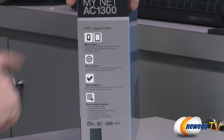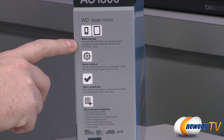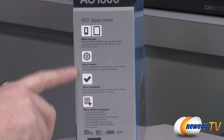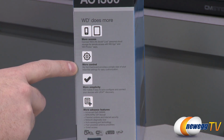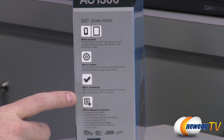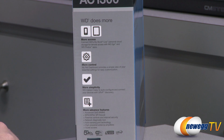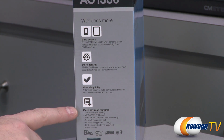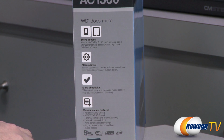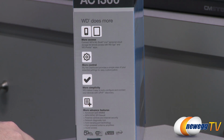But here's some information on what this router can do. You can connect a MyBook Live personal cloud storage, for example, by way of some USB ports on the device. More control via the MyNet dashboard, which provides a simple view of your settings for easy customization. Easy to auto-configure. It's UPnP or Universal Plug-and-Play compatible. Then you get some more advanced features like advanced QoS support, WPA and WPA2 SPI firewall, parental controls, network diagnostic tool, auto-sensing port technology, high-powered antenna amplifiers, and guest access.